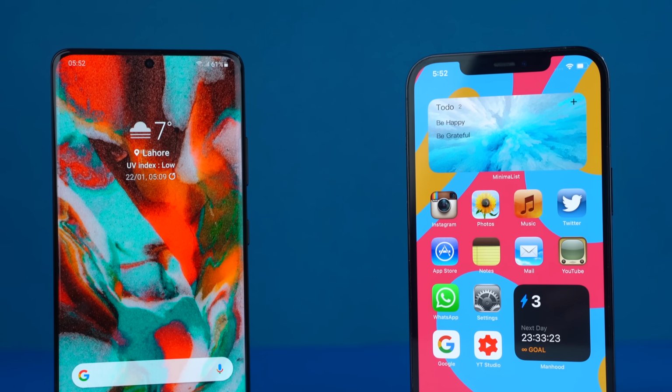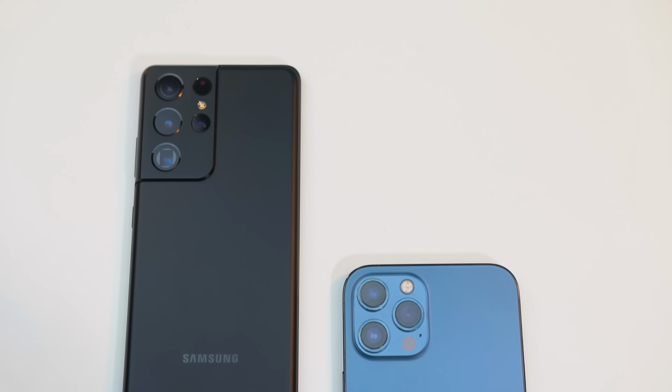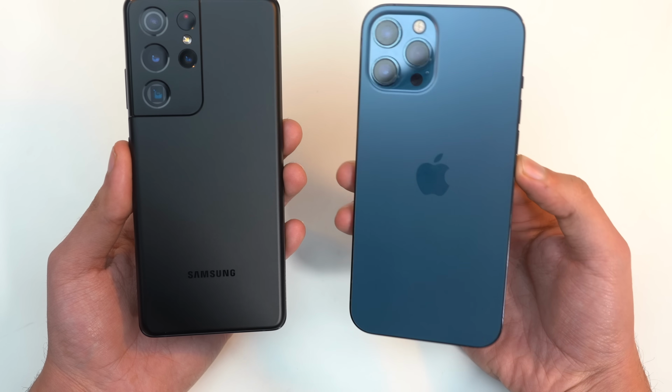It's time to do a speed test comparison between the best of Samsung and the best of Apple. Galaxy S21 Ultra takes on the iPhone 12 Pro Max. This is it guys, beyond the leaks, beyond the hype, the Exynos 2100 goes one-on-one against the Apple A14.